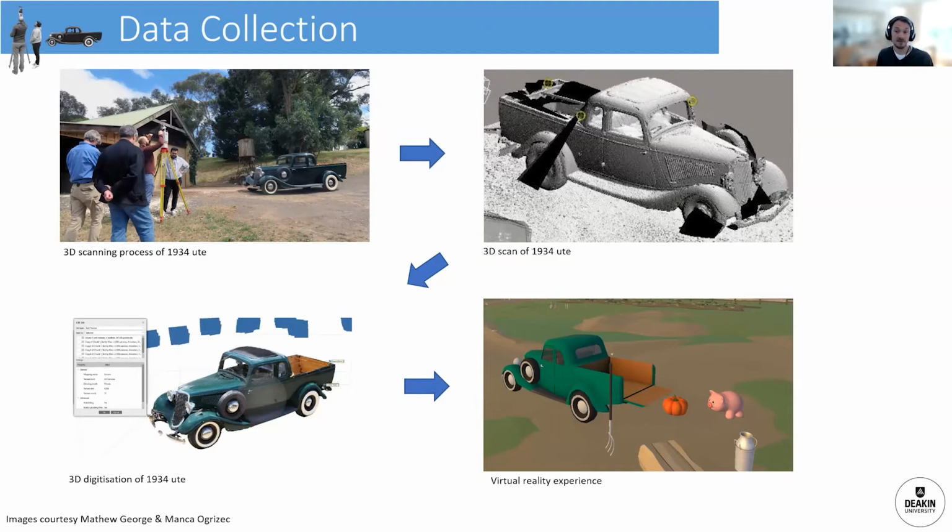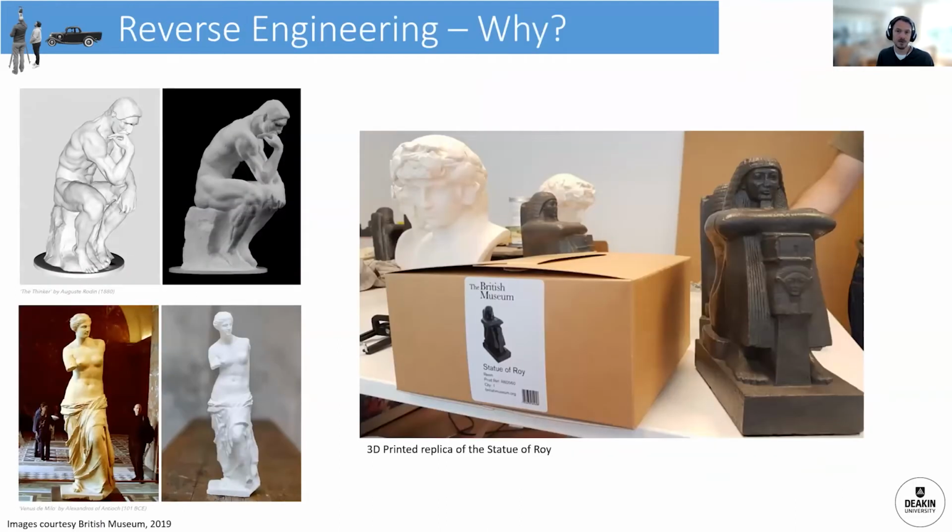This prior work was highly valuable in providing that base point cloud geometry required to then further explore the reverse engineering workflow process necessary to allow this geometry to be manipulated within CAD software. But why reverse engineer for CAD in the first place?